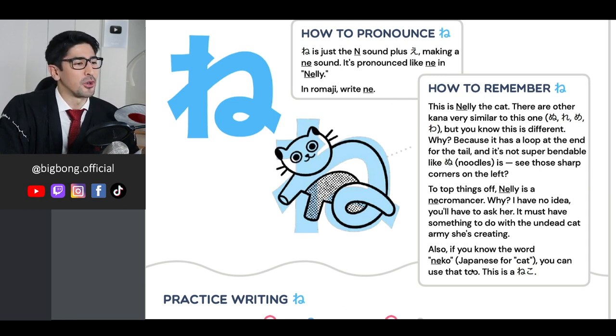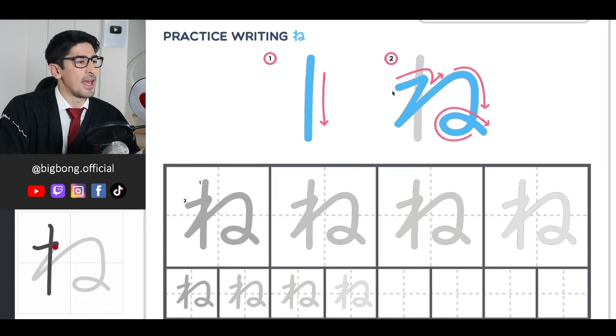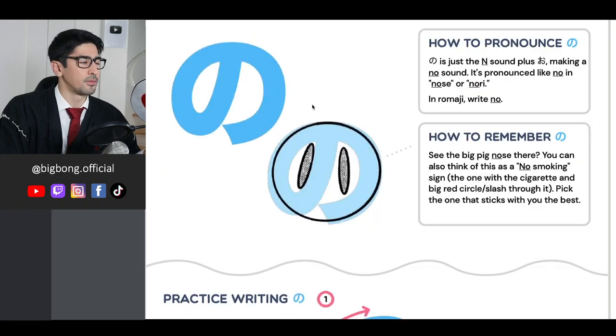Also, if you know the word neko, Japanese word for cat, you can use that too. This is a neko. Neko. Practice ne. From top to bottom. And a lot of angles and a little loop at the end. Ne. But it's only two strokes.